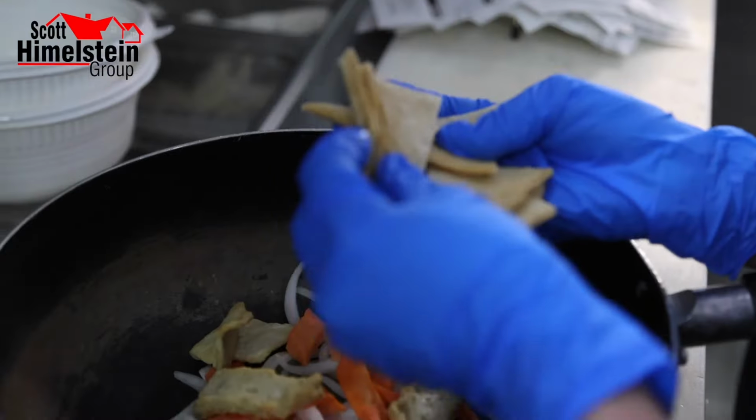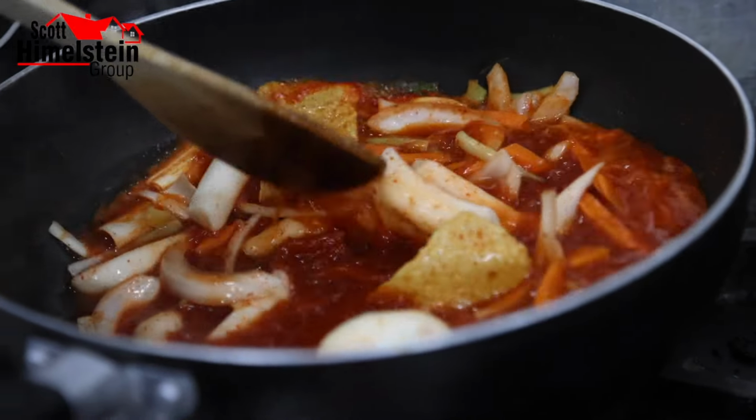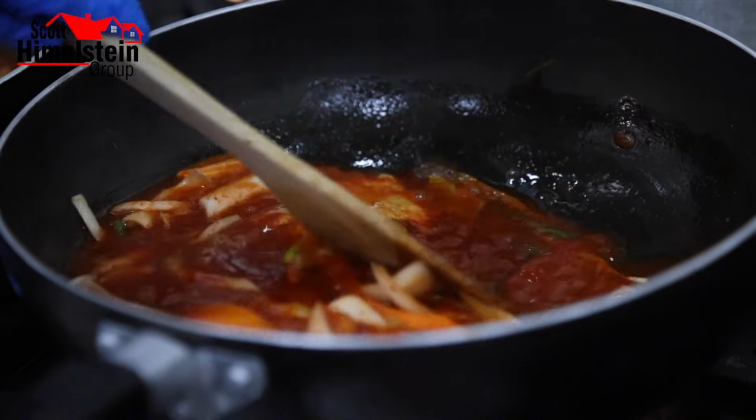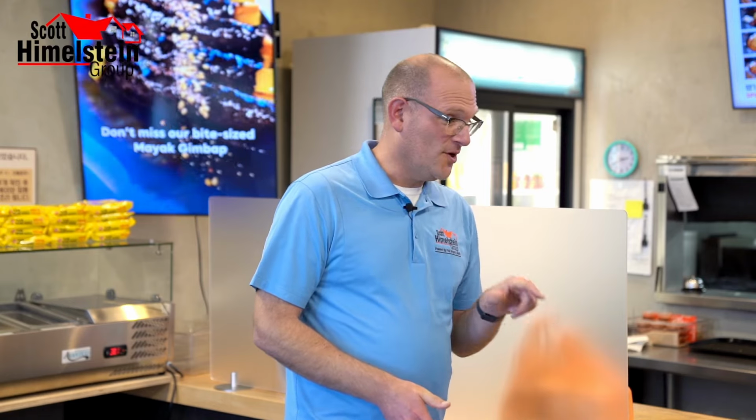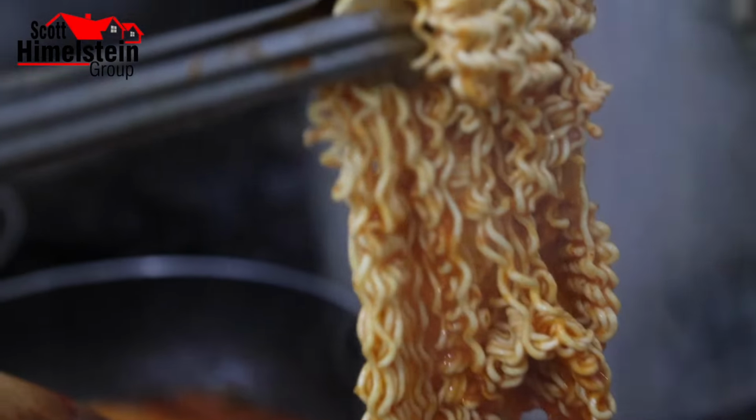So it has the green onion, regular onion, two different types of fish cake. And it has the egg, the original grandma sauce. It's pretty spicy. You can add cheese, you can add extra toppings if you want. And I like to add the ramen on it too. Yeah, it's really good with ramen. The sauce is kind of liquidy, so the ramen will saturate in it really nicely.